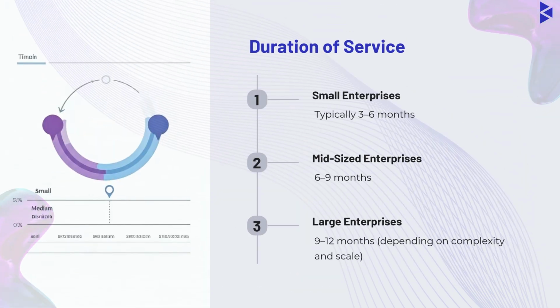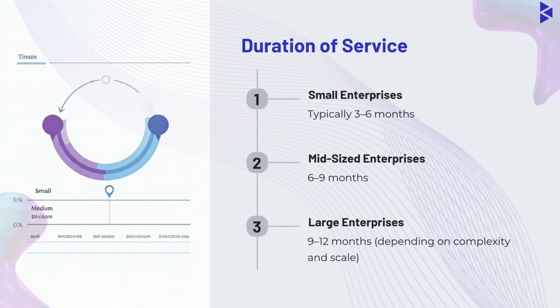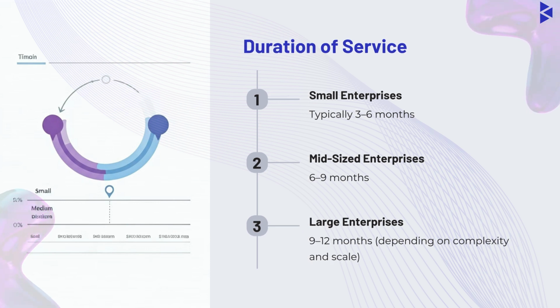The duration of KRTI's Enterprise Architecture Roadmap service varies based on the size and complexity of the organization. For small enterprises, the process typically takes 3 to 6 months. For mid-sized enterprises, it extends to 6 to 9 months. And for large enterprises with more complex IT ecosystems, the service may take 9 to 12 months, depending on the scale of the transformation.